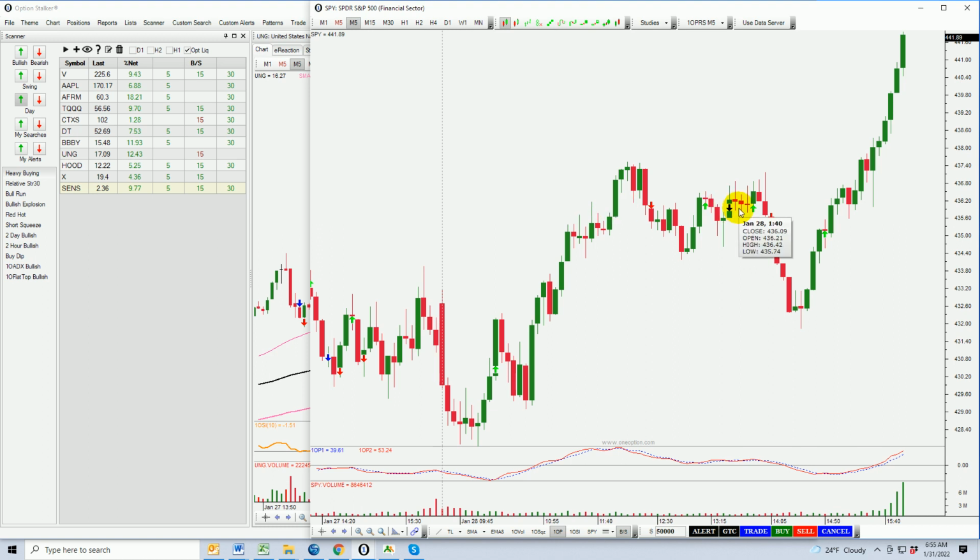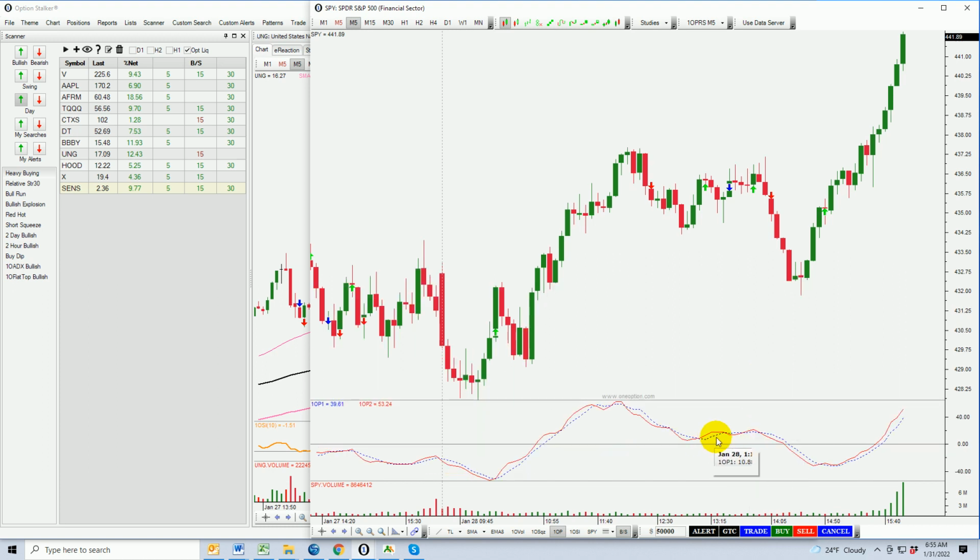I didn't see the follow through that I wanted to. I got these long tails above body, or wicks as they're called, and I could see that there was resistance building. I also had my 10p indicator starting to crest. I'll expand this a little bit. You can see how it's starting to roll over in here. I didn't like that, so I put a limit order out there. I sold them for 15 cents higher than I bought them. I did not add to the position.